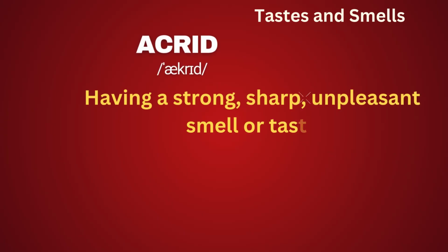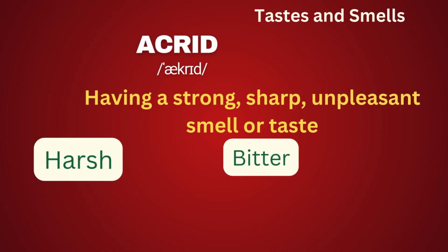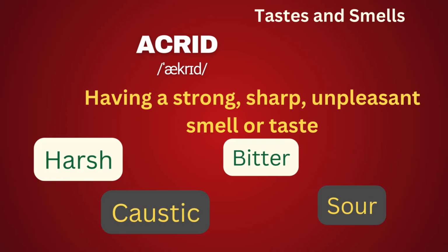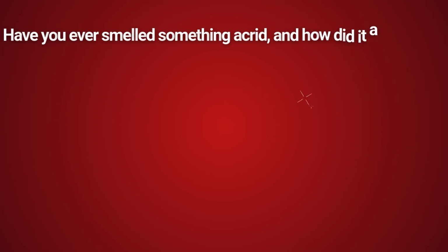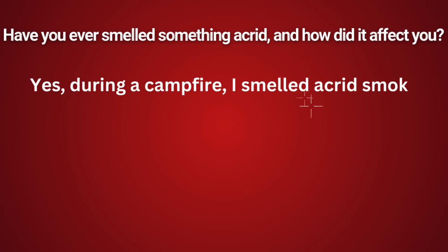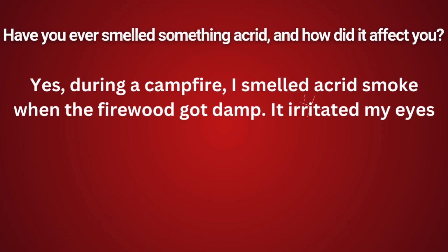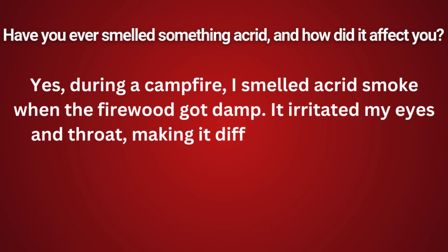Acrid. Having a strong, sharp, unpleasant smell or taste. Harsh. Bitter. Caustic. Sour. Have you ever smelled something acrid, and how did it affect you? Yes, during a campfire, I smelled acrid smoke when the firewood got damp. It irritated my eyes and throat, making it difficult to stay nearby.